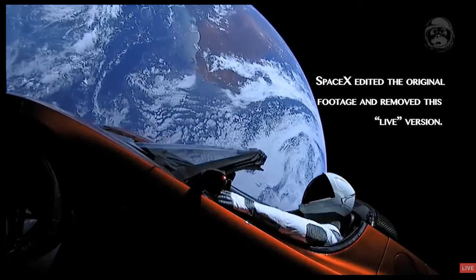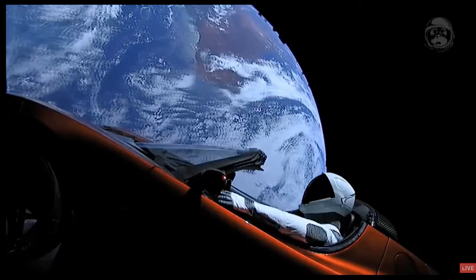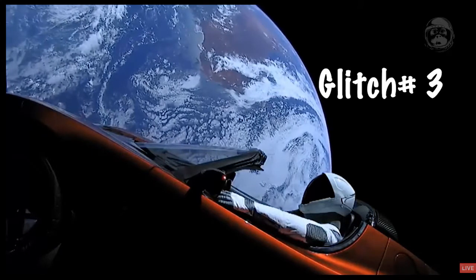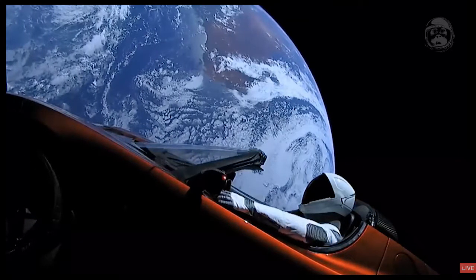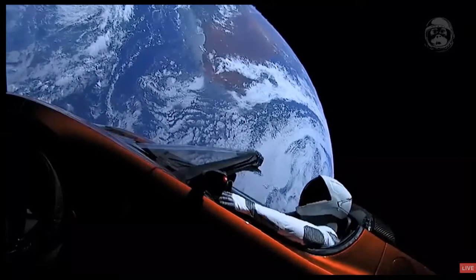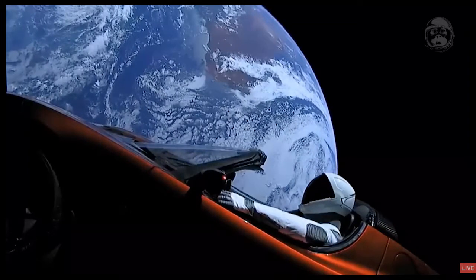Right? Now, if you notice, it looks like the whole picture of itself is too small for the screen. You can, at the very front of the car, see a black line. This was, again, entirely captured from SpaceX footage, in my humble editor production opinion. There was a whole lot of incorrect settings of equipment going on. That's what it looks like to me.